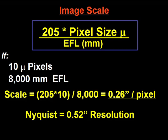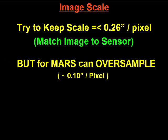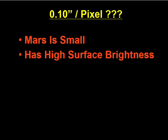The Nyquist sampling theorem says that you need 2 pixel elements to form an image, and that would require or produce a resolution of about 1/2 an arc second. Well, I'm going to tell you right now, just throw all those ideas out. Because for Mars, first of all, we can oversample. And for many planets, we do oversample with the modern cameras. And I usually go about 1/10 of an arc second per pixel with Mars because it's small and has a real high surface brightness. And that's the other thing.